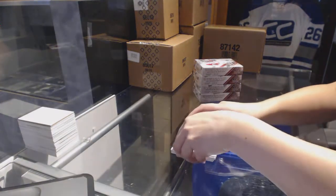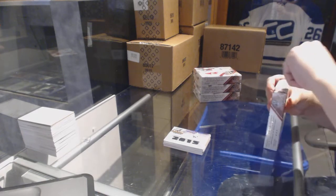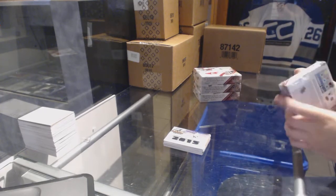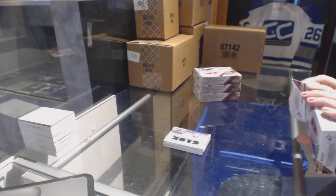Well, box number one is a good one. Now I have to top that, though, in four boxes. Oh, boy. Slick Rick has Edmonton. Congrats to Rick, then. That is excelente.